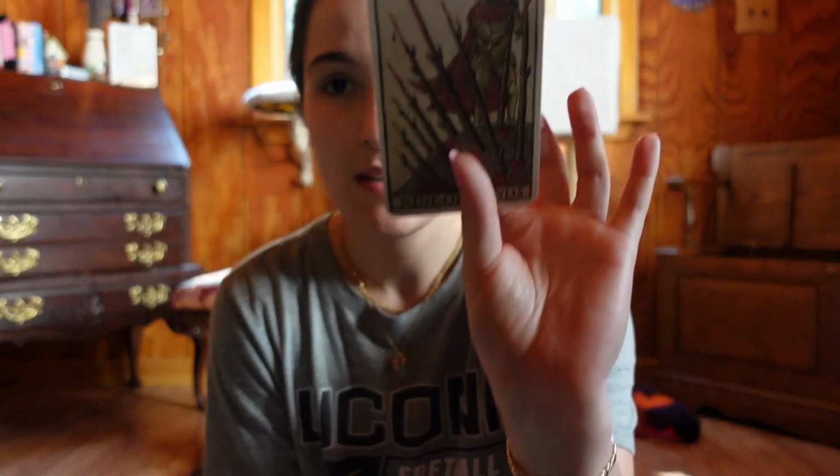Okay, so how can I choose what to do first? 9 of Wands. This is telling me that if I am going to do something, I need to pick something that is just the easiest choice right now, the thing that is going to let me relax a little bit and feel easy to do and maybe even something I enjoy. How can I stay on task once I do?